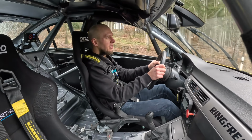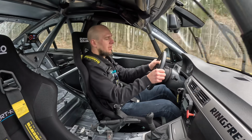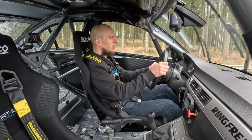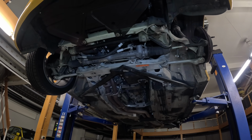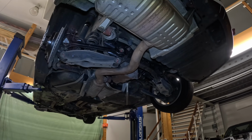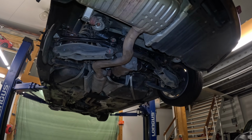And while driving this car on the street, even quite slowly, you can hear that it's quite loud inside, because it has no sound deadening material inside of the car, also nothing from under the car. And because of this, even if it has the original exhaust, the engine and exhaust sound is quite awesome in this car. Just listen to this.